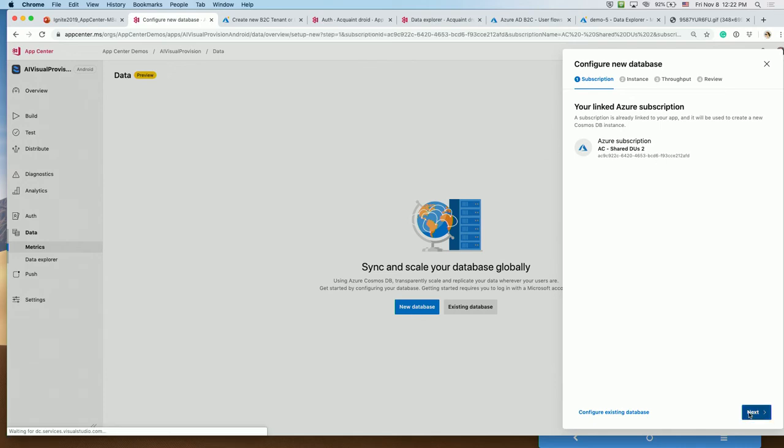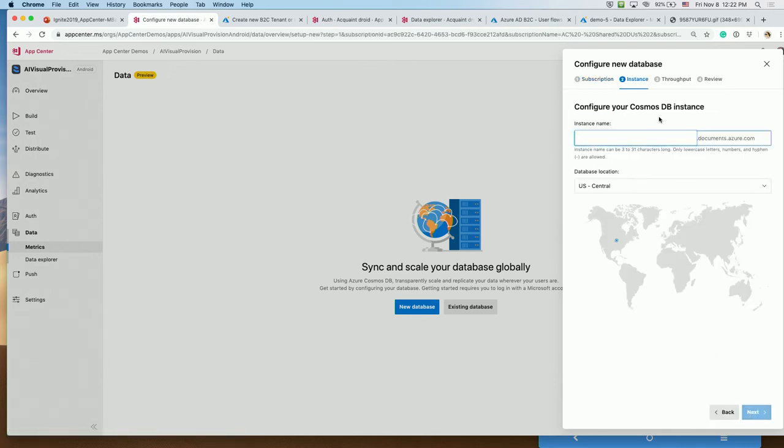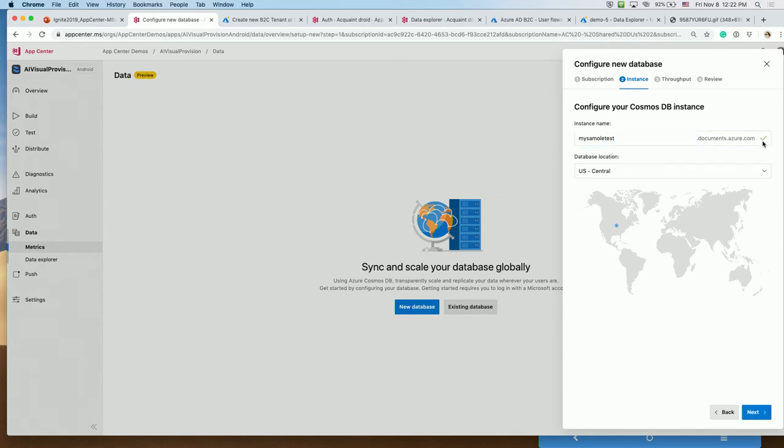Once the subscription is specified and you hit next, the next step is to give your Cosmos DB instance a name. And this is a unique name that will identify your instance. So you can type in anything. I'm just doing my sample test in here. And App Center is just going to do a quick check to see if this instance name is not taken. Looks like it's free for us to use, and you're good to go.